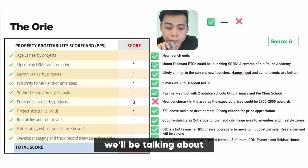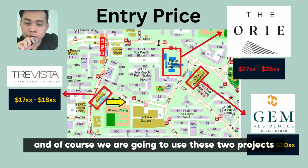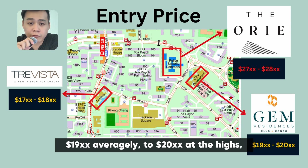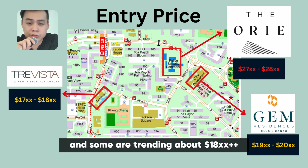The next point, we'll be talking about the entry price versus its nearby project. And of course, we are going to use just 2 projects, the closest neighbors, the Gem Residences and Trevista. Gem Residences is trending about 2009 averagely to 2000 at the highs. Trevista is about 1007 low and some are trending about 1008 plus plus.